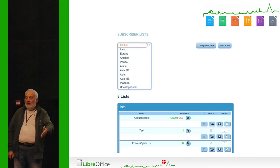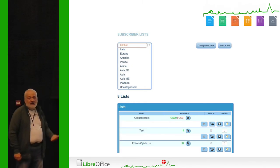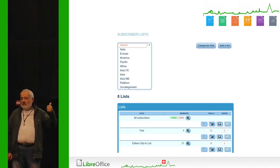Just because otherwise you take a huge amount of time to select the list. And then I have lists for platform, which means Android, for instance, iOS. This is not by language, it's by platform.